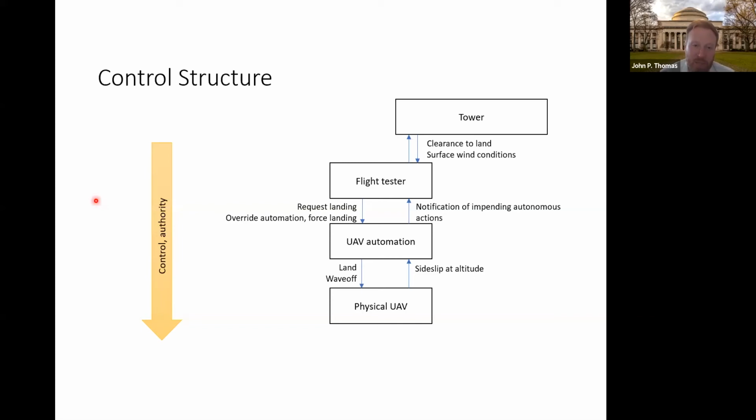Now, what does the flight tester do? Well, the flight tester can request and initiate the landing, and the flight tester can override the automation and force a landing. And the flight tester does receive a notification of impending autonomous actions, not just a landing and a wave off, but basically if it's going to do something, you generally want to let the flight testers know in advance, and they have a screen that they can watch with this info. They also, of course, get clearance to land and surface wind conditions from the tower. So here's a very, very simple control structure. Let's see if we can get something useful out of this.